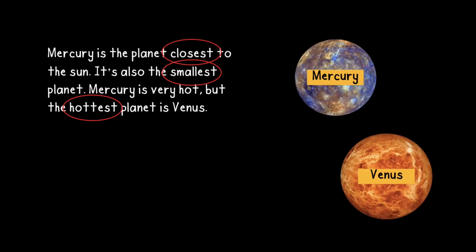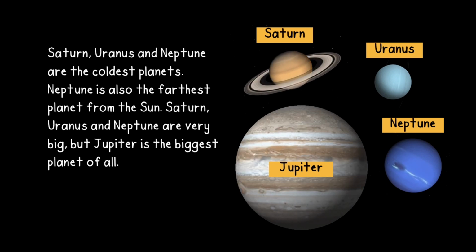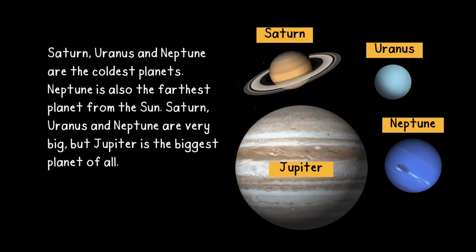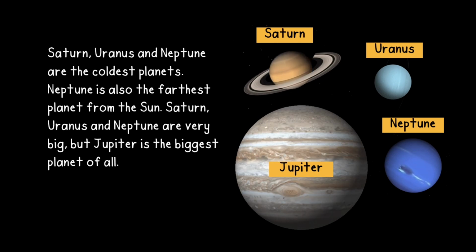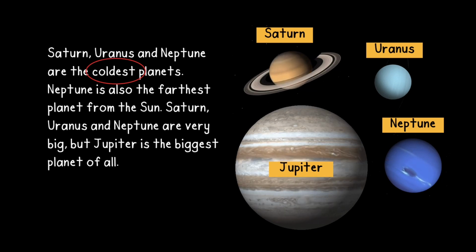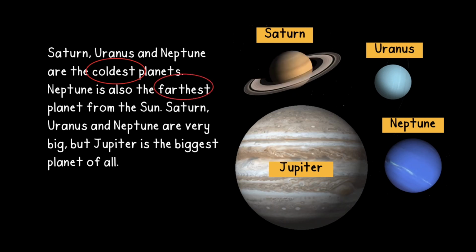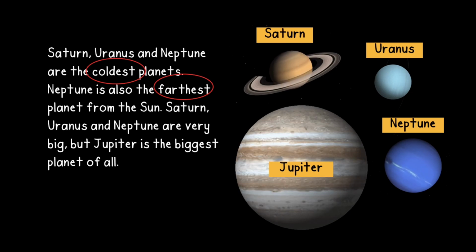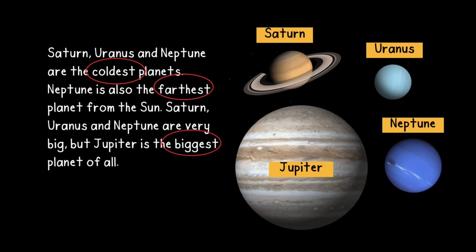Let's try on another paragraph. Now, can you identify some of the superlative adjectives in this paragraph? Good. The first one is coldest. Did you get it correct? Great. The next one we have is furthest. And the last one we have is biggest. Well done.